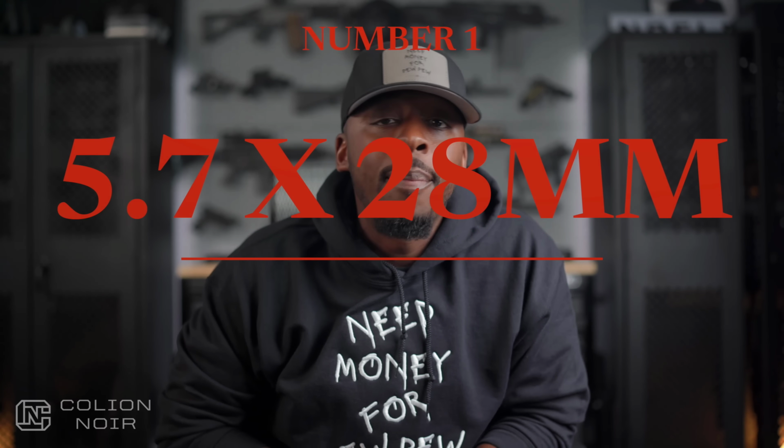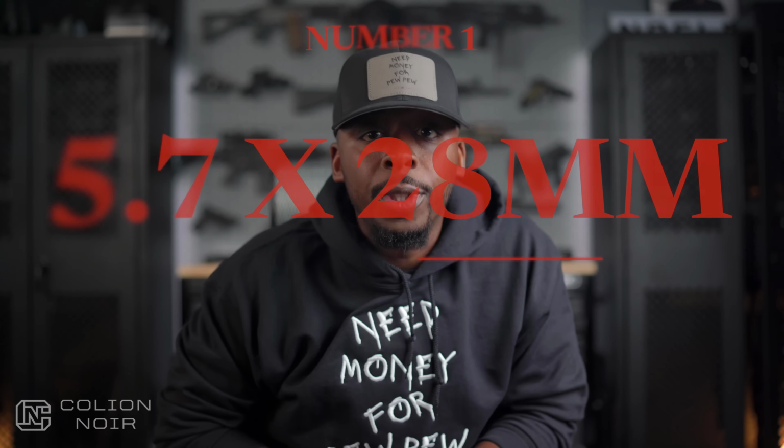So after years of ownership and a lot of fired rounds, I'm seriously considering making the FN 5.7 one of my go-to concealed carry guns. And here are 5 reasons why. Number 1. The 5.7 by 28 millimeter round.